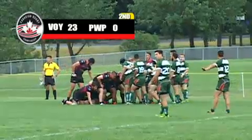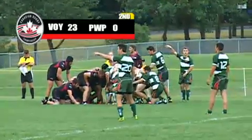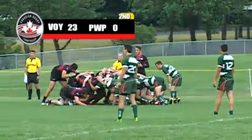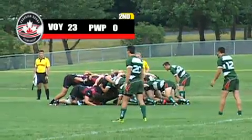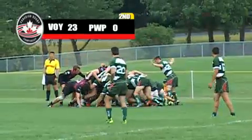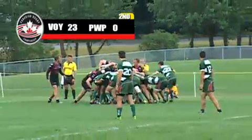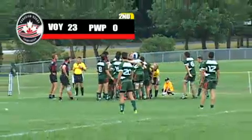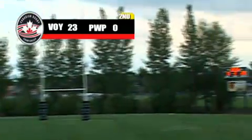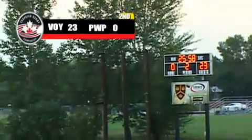Of course, the Prairie Wolfpack made up of players from Alberta, Saskatchewan, and Manitoba. Great to see that kind of confluence of talent. The Voyageur made up from Eastern Ontario and Quebec. Quebec, a great hotbed of rugby right now in the country, producing both 15s and 7s players in the women's team and in the men's team to a more limited extent. But the club situation there is good. The school situation is great. So great to see rugby on the upswing in Quebec.